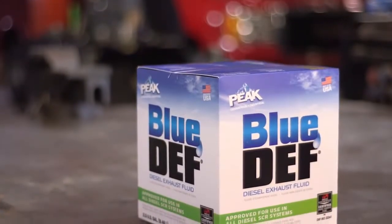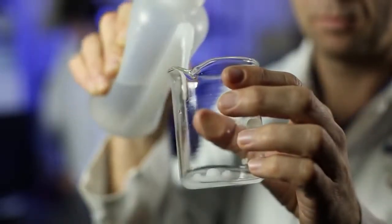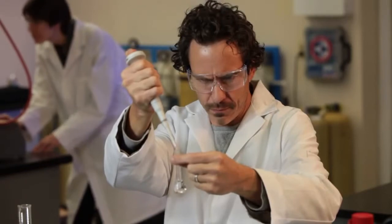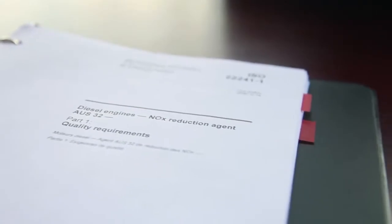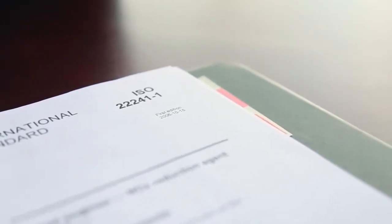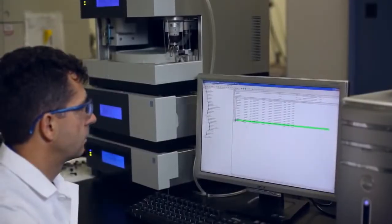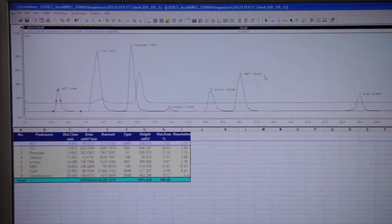For the SCR system to work, it needs diesel exhaust fluid. The BlueDEF brand is a high-quality blend of 32.5% urea and deionized water. For the SCR system to operate properly, all diesel exhaust fluid must meet an exacting standard which is published by the International Organization for Standardization, or ISO. The ISO standard for DEF is ISO 22241, which ensures the purity and composition of DEF. Quality DEF manufacturers are also certified by the American Petroleum Institute, or API. BlueDEF meets the standards of both of these organizations, and every single batch of BlueDEF is tested by an outside lab to ensure the highest quality product.